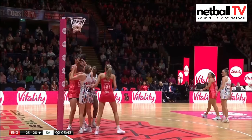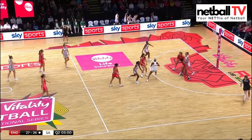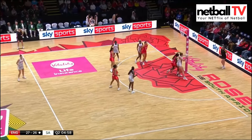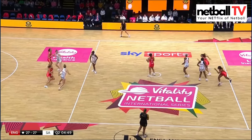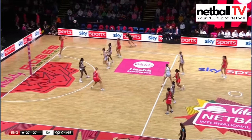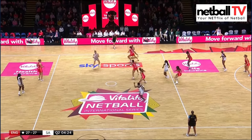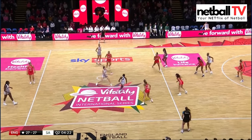Big ball over to Cardwell. And she gets an easy shot. Lots of nice balls going into Cardwell this quarter. Maseko moving the ball super nicely around the corner. That was a lovely play from South Africa. They are even, wow, huge ball. Barry Neal couldn't get up for that one. So South Africa have a chance to go in the lead.